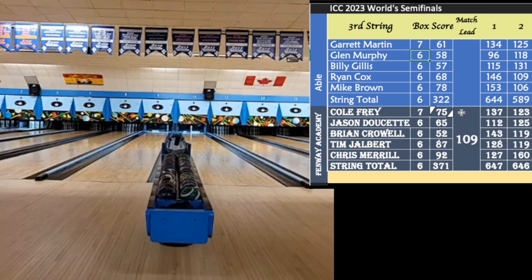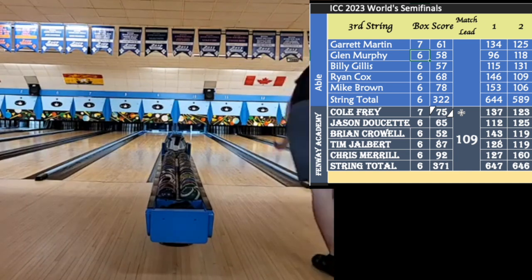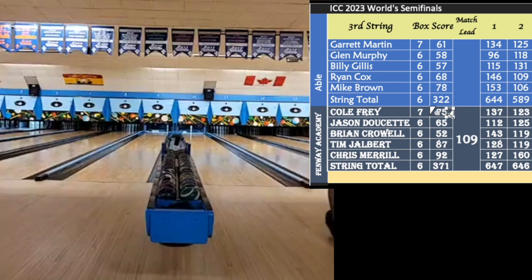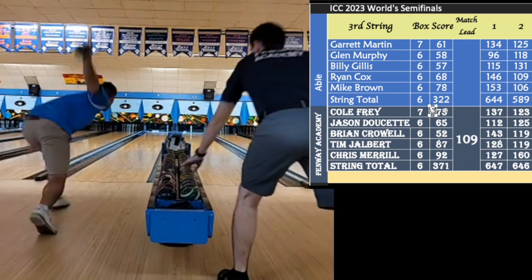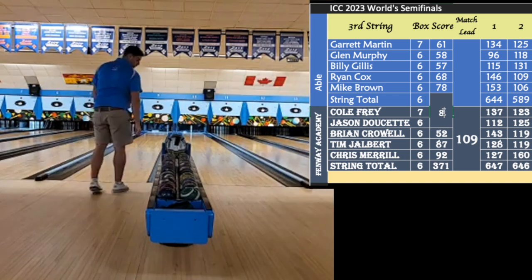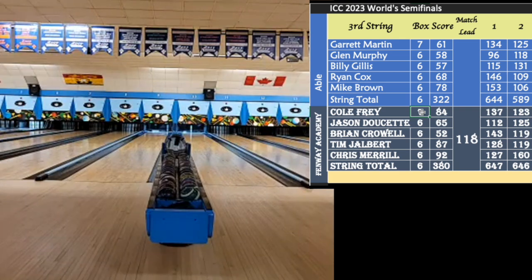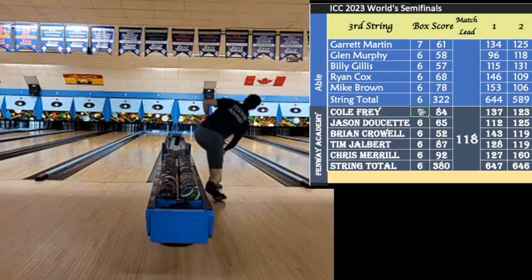5-pin. Cole Martin. See him twist it. Oh! Ball would have had it if the wood weren't there. So that's a 9 fill on the strike and the lead into the 110s.